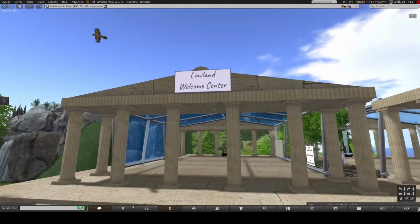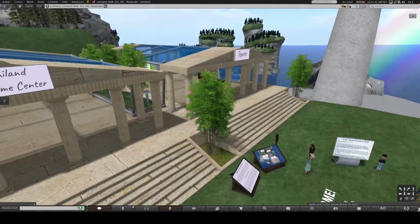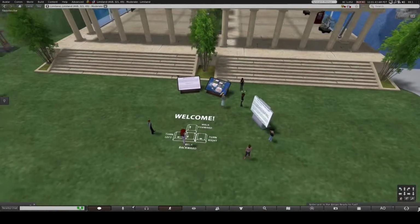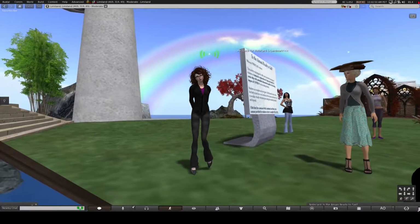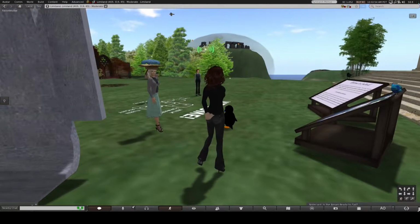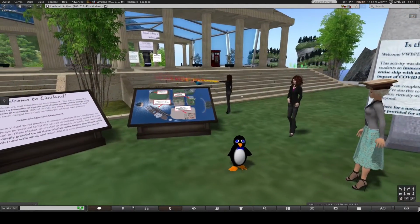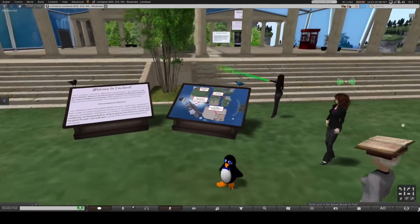Okay, well, welcome to Limeland, you guys. I am so delighted you've decided to join me. And I think you guys are really the first to visit and get a look at what I've done here for this extra credit activity. I'm really passionate about the use of virtual worlds in education and the power of community and what I think we can achieve with remote collaboration.